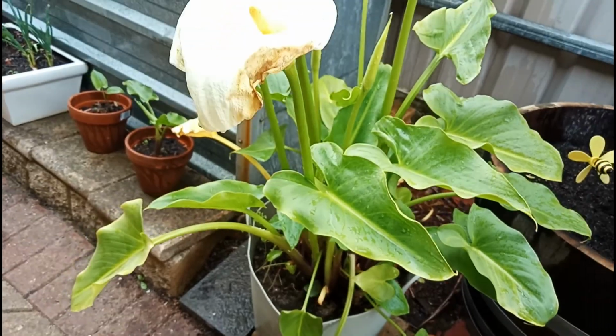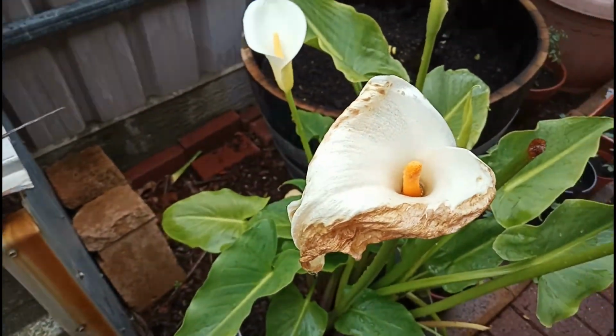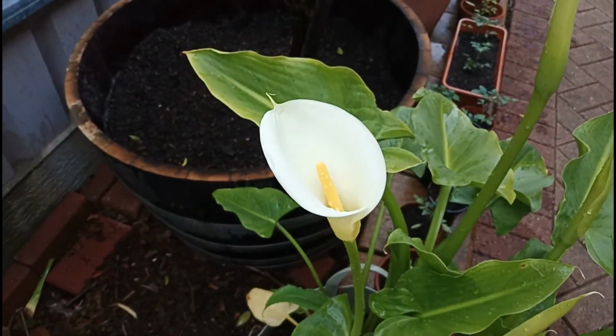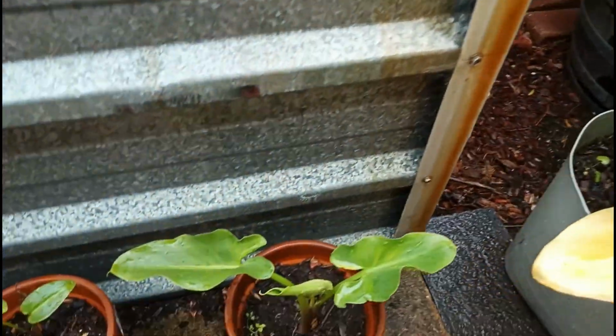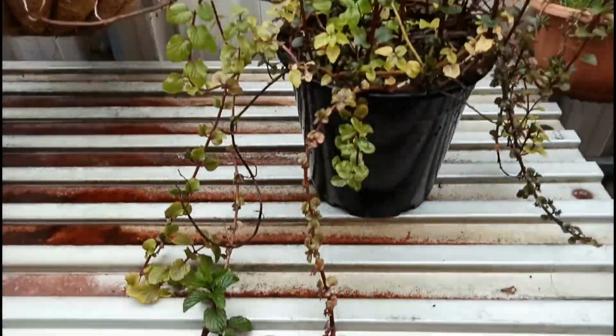And this one is my peace lily. Medyo na nabulok na rin po siya. Naluma na. Pero ganyan po. May sumisibol-sibol na po. Okay? Ito yung mga babies niya. Yan. Yung mga babies.